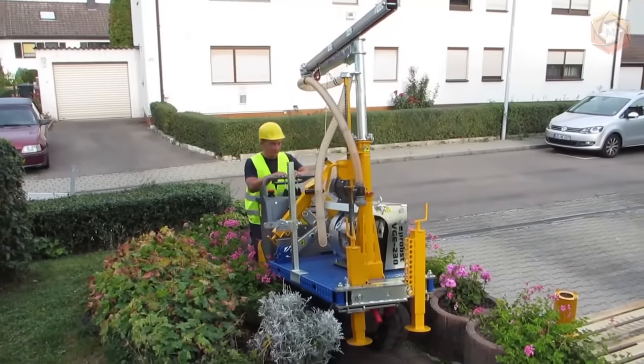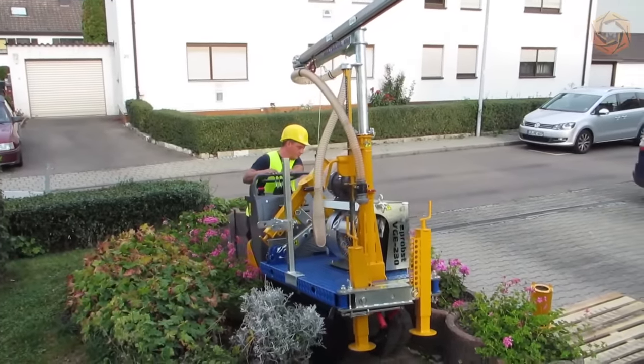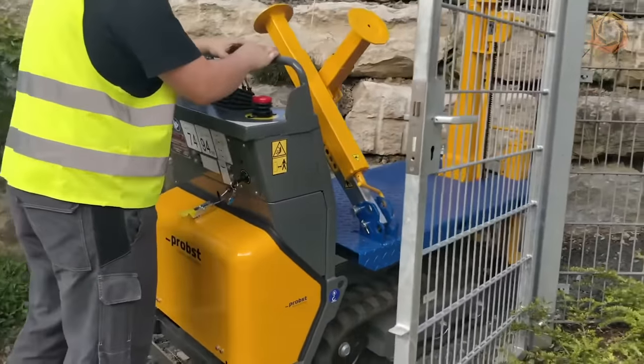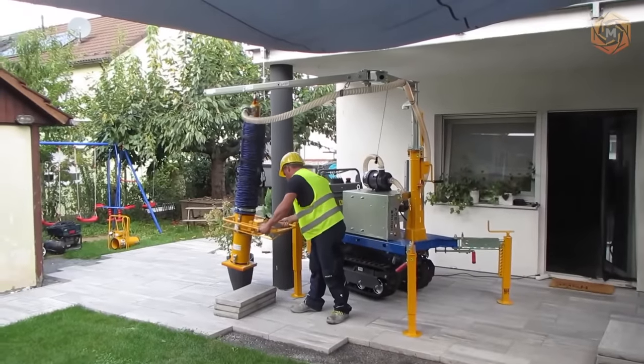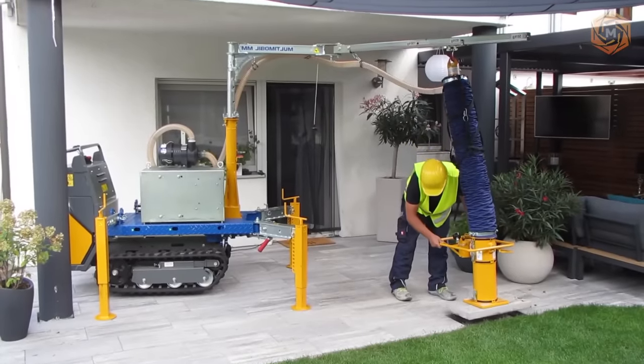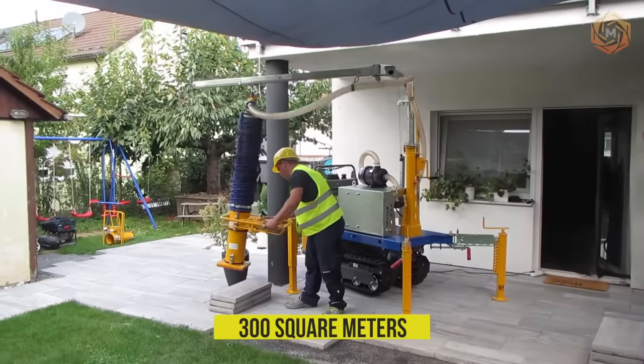Another advantage is the precise positioning of the slabs through a smooth-moving, slewing crane with a very low load capacity. By the way, slabs that have already been laid can easily be lifted again. Multi-mobile can easily lay up to 300 square meters of tiles per day.